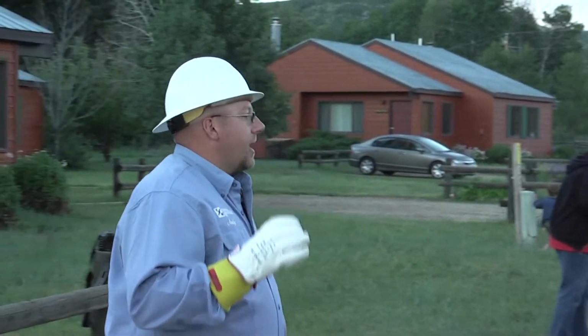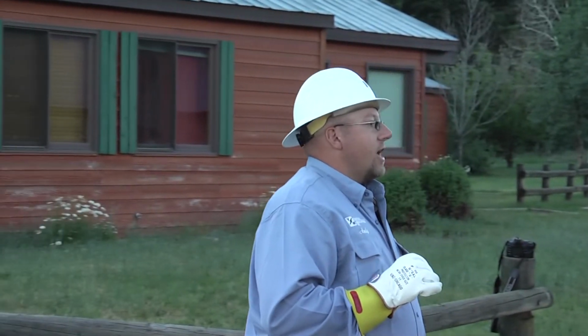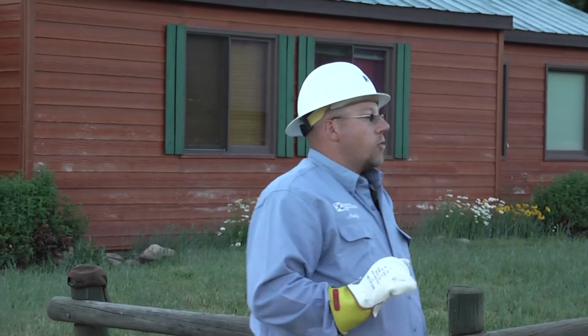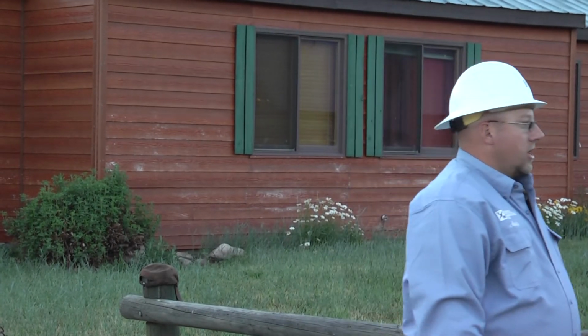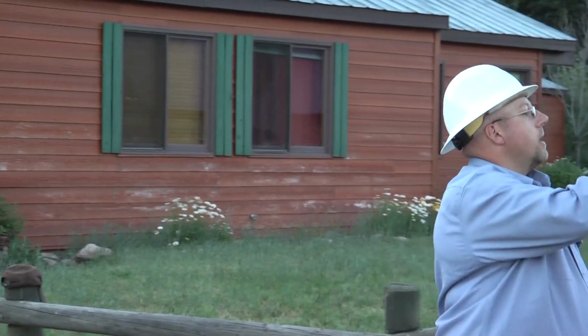If the conductor's big enough, but we've got, in the town of Akron, I have seen squirrels running on our power line. They'll run right down it. Just as long as they don't touch both, right? That's right, just as long as they don't touch both.